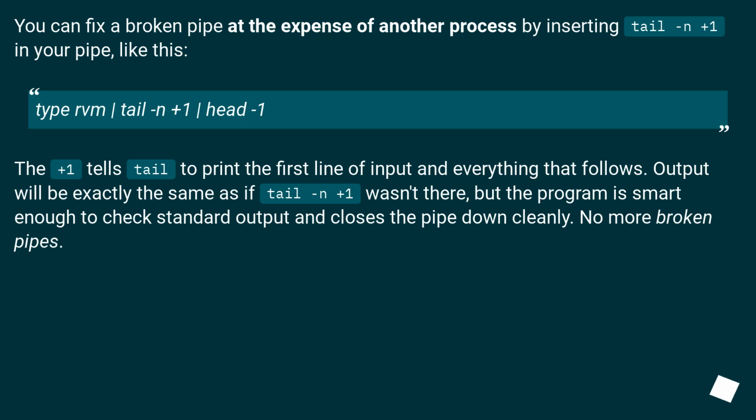You can fix a broken pipe at the expense of another process by inserting `tail -n+1` in your pipe, like this: `type rvm | tail -n+1 | head -1`. The +1 tells tail to print the first line of input and everything that follows. Output will be exactly the same as if tail -n+1 wasn't there, but the program is smart enough to check standard output and closes the pipe down cleanly. No more broken pipes.